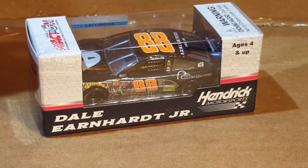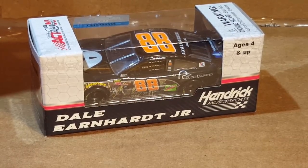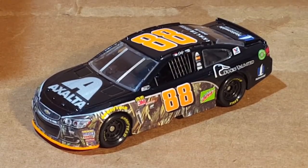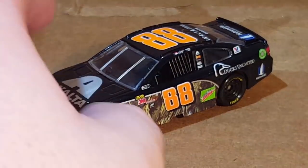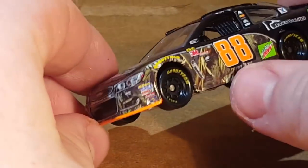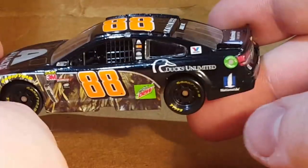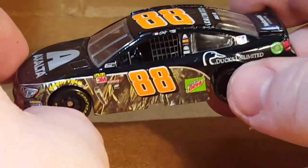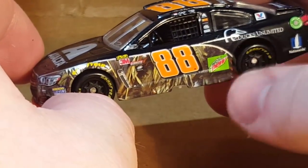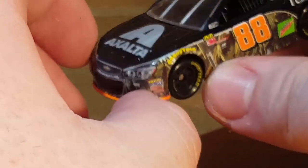So let's go ahead and take a closer look because it is kind of similar to Truex's, but not really. So here's the final diecast. It is a Chevrolet SS and not a Camaro. But I love the camo on this. It's really nice. It blends in well. It makes it have that hunting feel because it has the orange like you would wear on a hat or a vest. So, Nationwide on the quarter panel. Ducks Unlimited on the little thing here. I don't know what that's called. Mountain Dew right here beside the quarter panel. 88, got that little strip of camo.